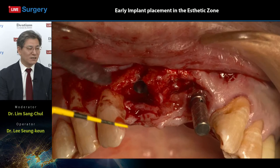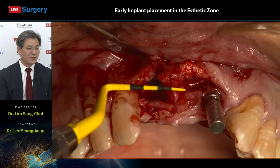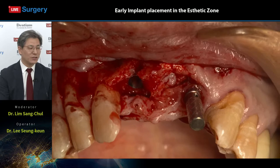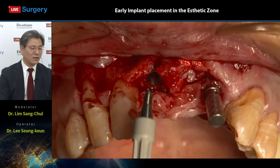Even a slightly deep insertion, 3 millimeters from the CEJ, this is the proper apical-coronal position, right? According to the three-dimensional position, especially in this anterior esthetic area. This is the GBR abutment for space making.